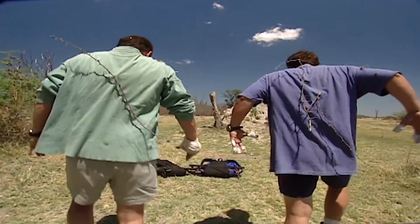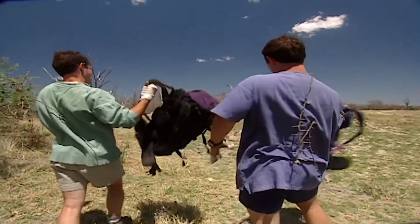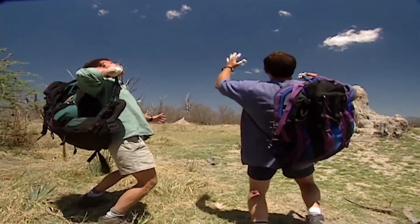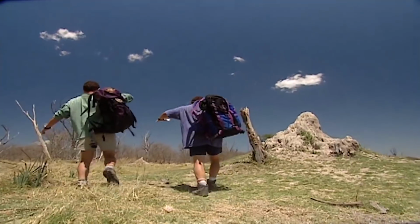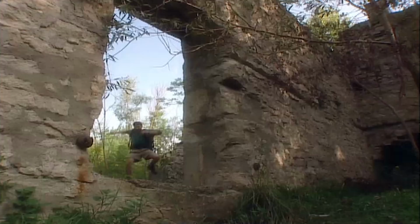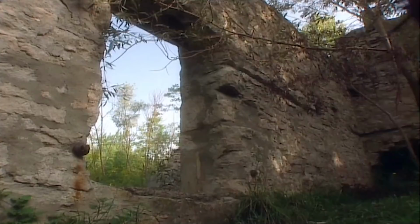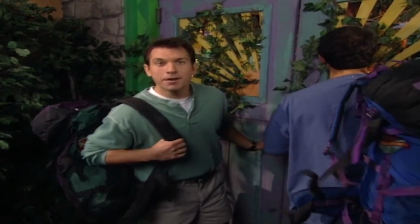You know, Chris, we really have to work on our leap over a tree and over an acacia bush. I know. Back to the junction. I wonder what Zabu's up to. Let's find out.